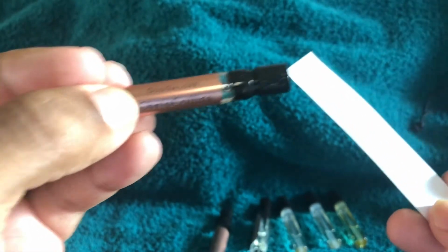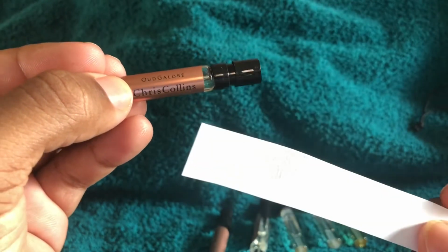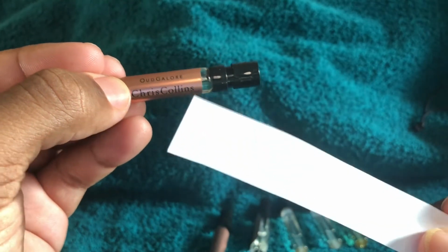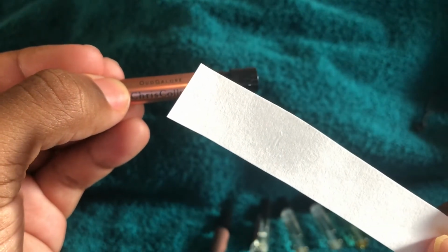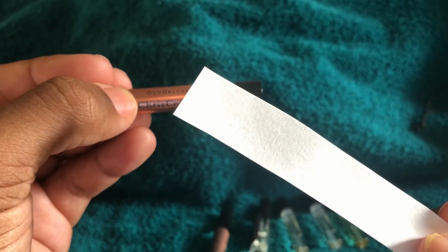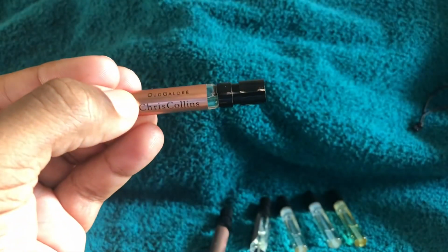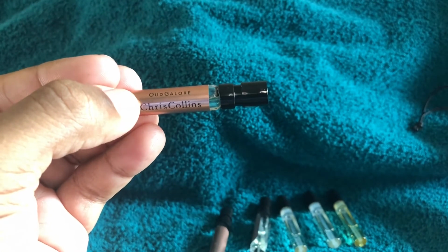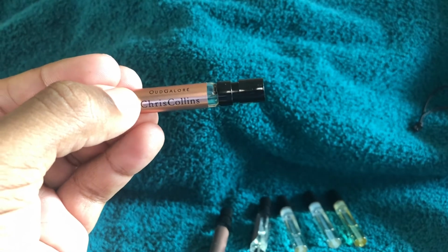Going to be winter weather, colder weather, fall weather for me for this one. Definitely. I see this one as close encounters. I see this as hanging out with friends for Thanksgiving or for any type of gathering indoors. You don't need too much of this. It's not overpowering, but you don't want to go crazy with this one because it smells good, but you could cloy someone out if you overspray.